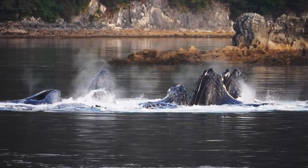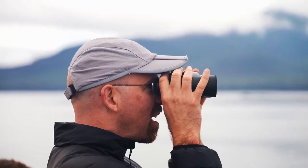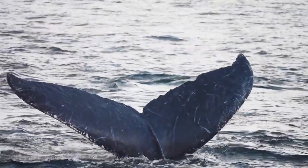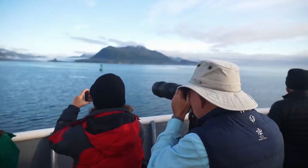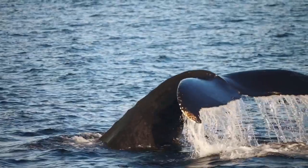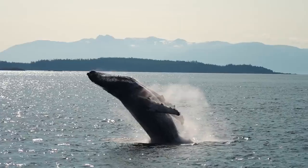So incredible. As we watched them, they'd all take a number of breaths, and then one tail up after another, after another. Each underside of a tail is just like your fingerprint. You can identify them to individuals. We know who these whales are. We've been watching them year after year. There they go, one after another, down they go, over and over. One of certainly the coolest wildlife experiences in the world.